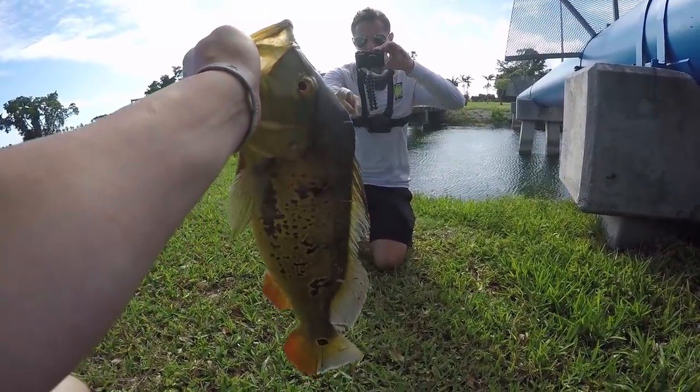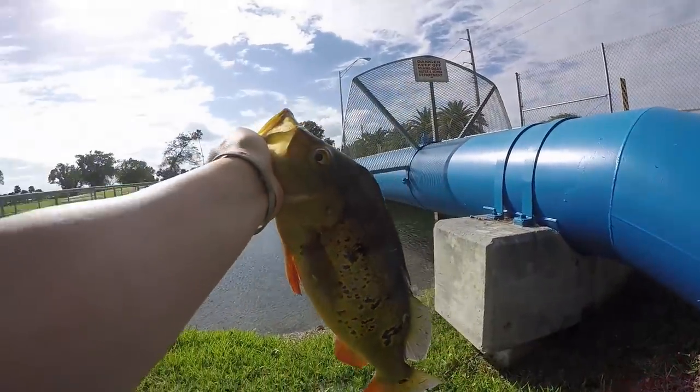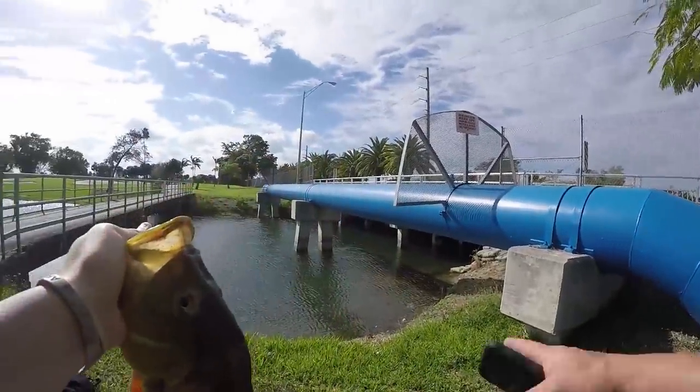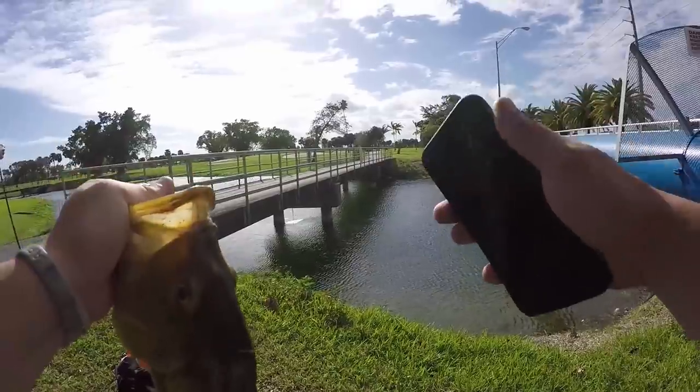Guys, we're going to get a few pictures and put them right on the back. Congrats, bro. Let's do it. What a freaking awesome day, dude. My first peacock ever. Dude, this is like a 3-pounder. That's a good first one. There's two more right here, so Ryan's actually going to try to hook up with these. Dude, what a grind it's been today, and it's been so worth it, guys.